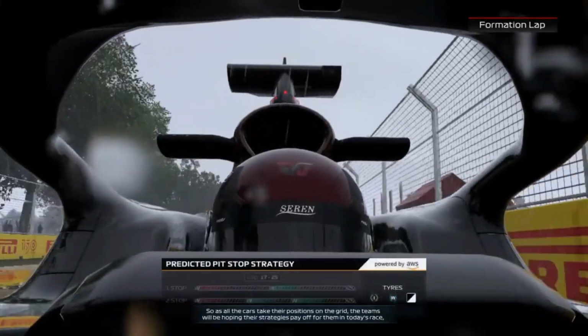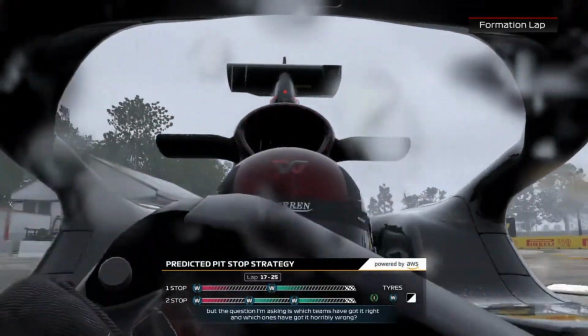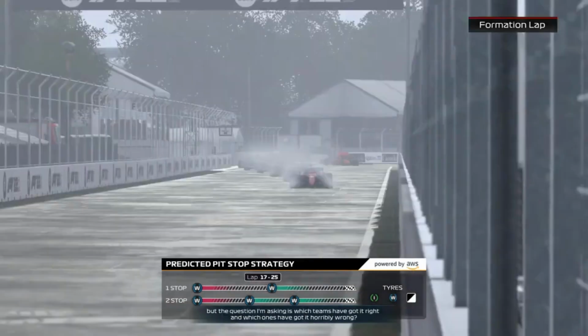So as all the cars take their positions on the grid, the teams will be hoping their strategies pay off for them in today's race. The question I'm asking is which teams have got it right, which ones have got it horribly wrong.